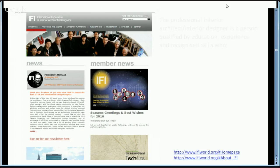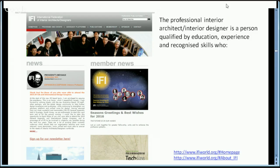The main purpose of the IFI is to represent the interior design industry at an international level. And the reason that they do this is so that there is a clear understanding globally of the profession, of the standards required in the profession, and what type of education and training is needed to be successful in the industry. So they set this really at a global level. They also give us a clear definition of what an interior designer or interior architect should be.